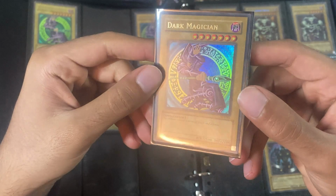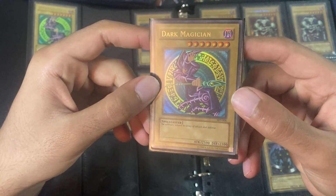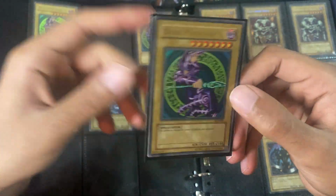This is such an iconic card. How could you not love it? It's iconic. People remember it. I remember it from my childhood. And so it's fun to put these in a binder.